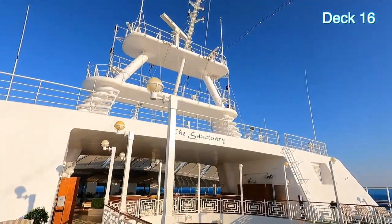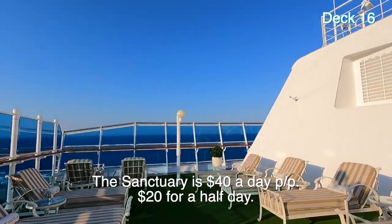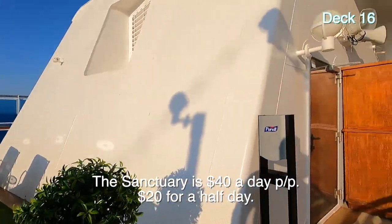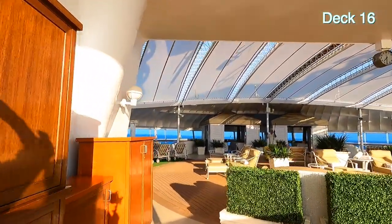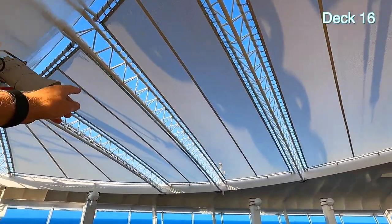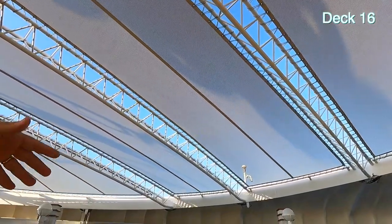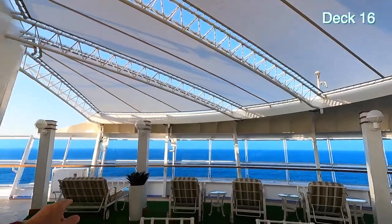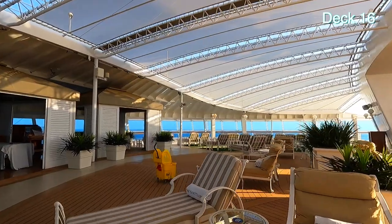The sanctuary. And that's the Lotus Pool, adults only. In the sanctuary, you get these fancy, fancy loungers with thick, thick cushions. And you could be in the shade if you want. Notice it's covered, although it's not waterproof. Those are open slots, right? So if it rains, you're getting wet. Maybe you can do it in the corner. There's a double lounger, there's another double lounger. There's chairs, if you like that.